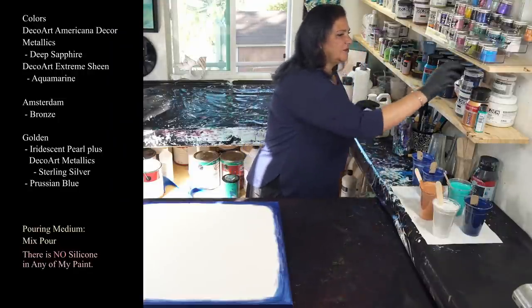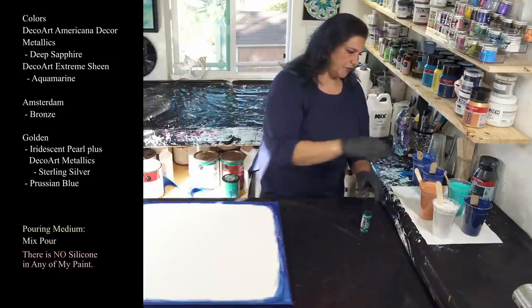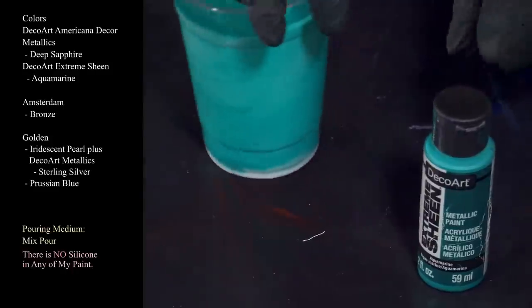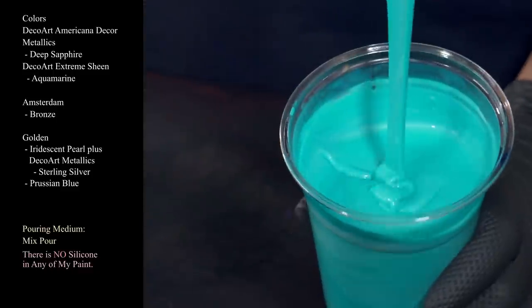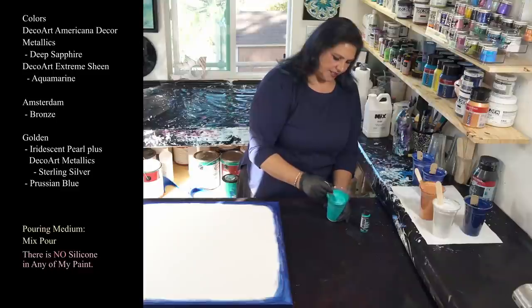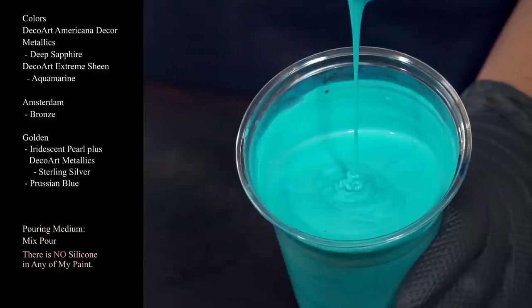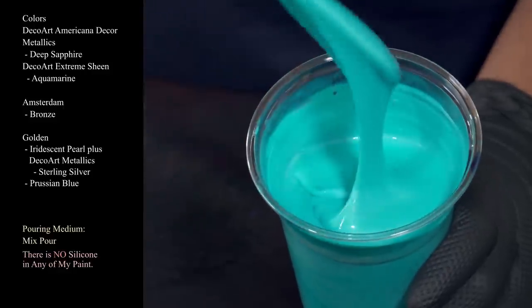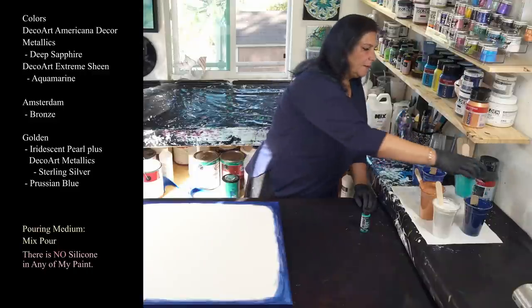And then I am using, where is it? This little one is Extreme Sheen in Aquamarine. This is also a DecoArt. Very, very pretty. So it is thick and it is leaving a mound on a mound, but if you notice, the mound edges are sinking into the rest of the cup pretty fast. So yeah, that's the Aquamarine.